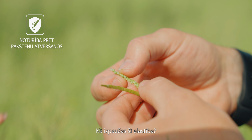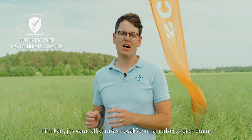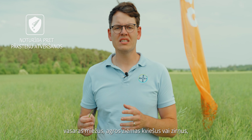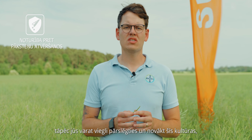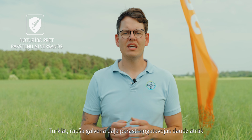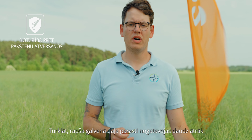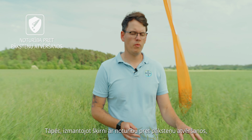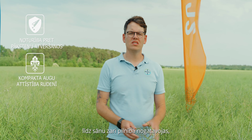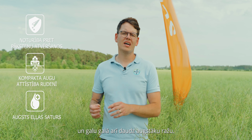And where does this flexibility come from? First, you can delay the harvesting if you are growing spring barley, early winter wheats or peas. You can easily switch and harvest these crops and come back to the oilseed rape, DK Excited. Next, the main stem of the oilseed rape normally matures much faster than the side branches. So with pod shattering resistance, you can easily wait an extra 2-3 weeks till the side branches mature fully, and you can harvest a much higher oil content and in the end a much higher yield.